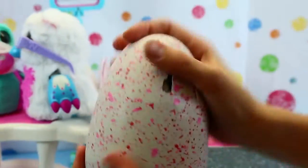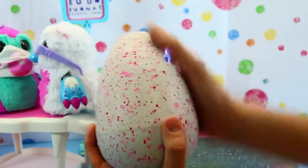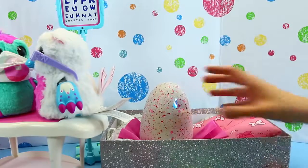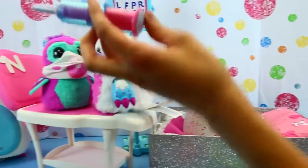Yeah, so it kind of matches our owl a little bit, but it'll be pink on the outside and then blue, like reverse. Stuff like that. Yeah, they're kind of cute though. Okay, so we'll let her keep on pecking, and now we need a shot for Fifi.